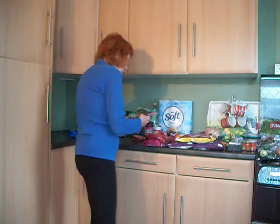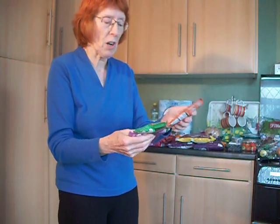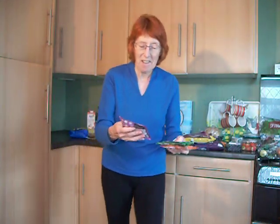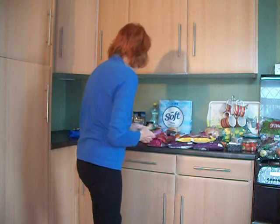I'm trying these for the first time. Now they are for stir fry. I don't make stir fry because they are soft, liquidy. So what I'll do is try these in a stew just for added flavour. So sweet chilli and garlic, chow mein, sweet and sour. So it'll be something a bit different.